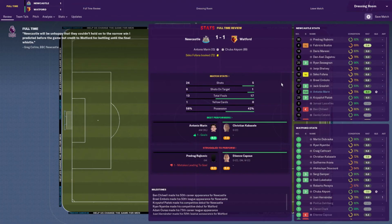Newcastle 1, Watford 1, 4 points from 6 in the 2 games. Should have done better in this one, because as you can see by the match stats, yeah, we should have absolutely dominated and scored a hell of a lot more goals, but Dubravka on a 7.0.